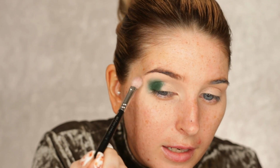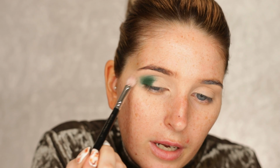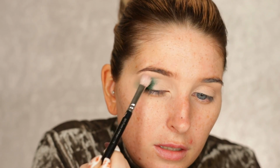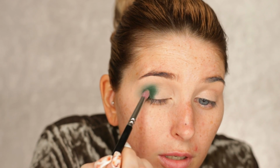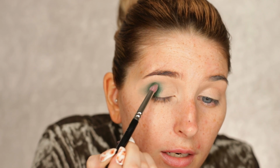Then I'm going to take a clean blending brush and just go around the outer perimeter just to make it a nice and clean blend. I still want it to be really dark in the outer corner, so I'll just pack and blend when I can. My eyes are itchy.